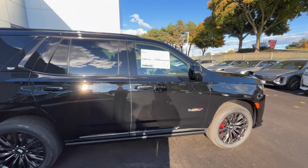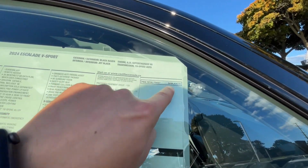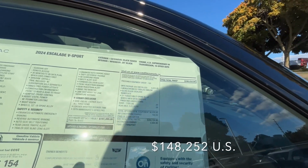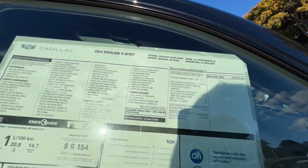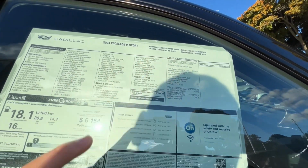Alrighty guys, so what's the damage here? We're sitting at $206,434 in Canadian for a 2024 Escalade V Sport. And then here are the options that are included on this truck.